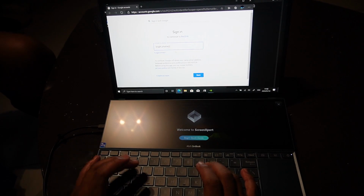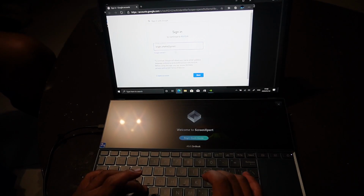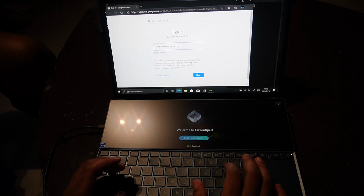It's very difficult to type on. I've typed many business plans, many reports on this, and I'm okay with it. My only issue in terms of dealing with the typing is where you're sitting. Once again, if you're sitting on a flat surface, no problem, everything is all good, and it feels good.